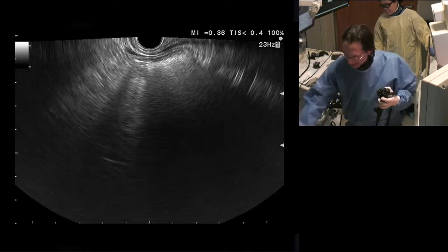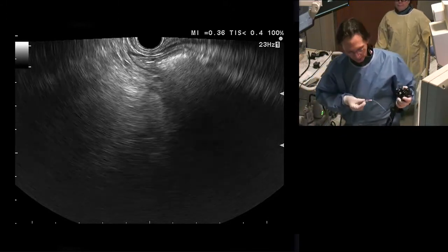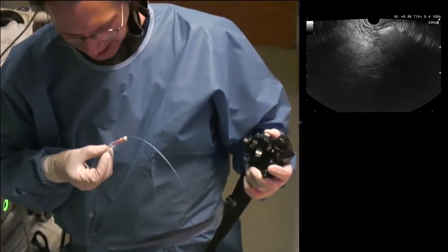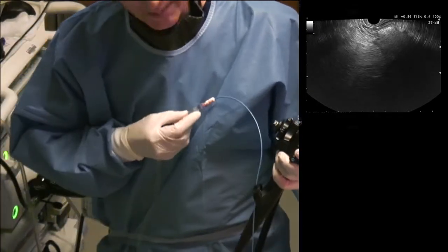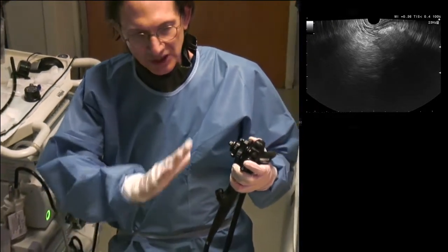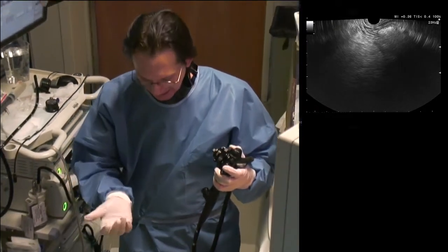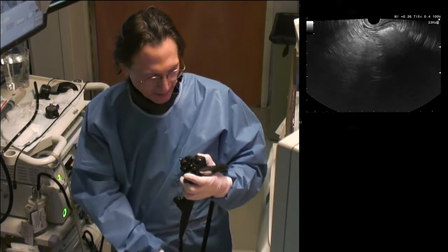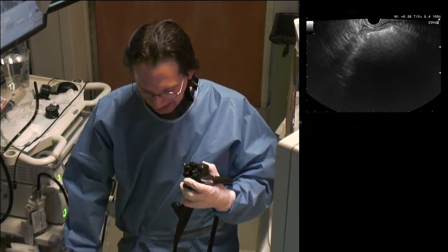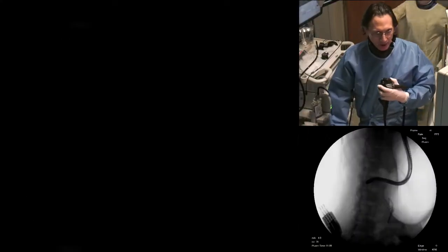Just to show you, we have our nasoluminal catheter, correct? We have this now hooked up to a water pump, so I can just step on the pedal and I can infuse water into the small bowel. And just for the sake of instruction and demonstration, why don't we take a quick look at the fluoro image to see about where we are.